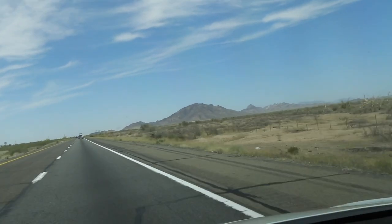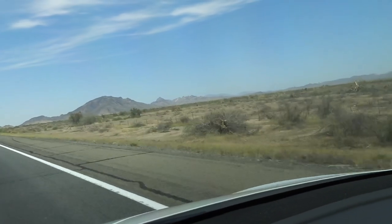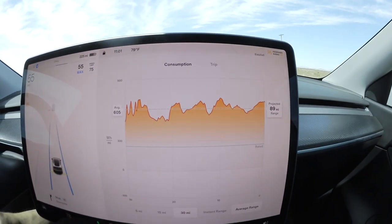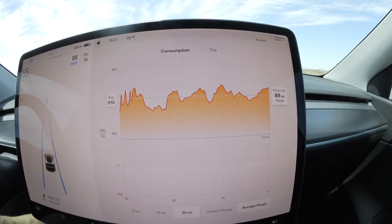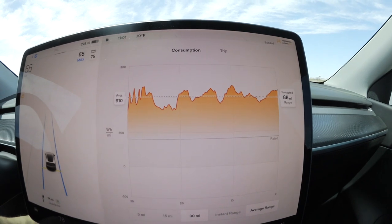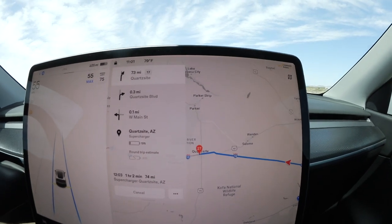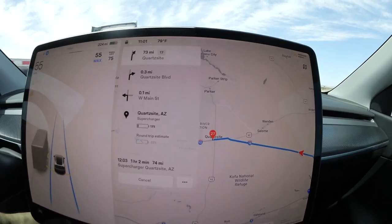So I have to watch it now. What is the distance to the final destination? This time the Quartzsite supercharger, and how much do I have left? I know approximately what that is, and we keep an eye on it. Have a look again at the consumption. This time we drove about 30 miles with the trailer attached, and when you look at that, it has 605 watt hours per mile and 89 miles projected, or now 88 projected range. When you turn that off, there are 74 miles to Quartzsite. So we should make it. Okay.